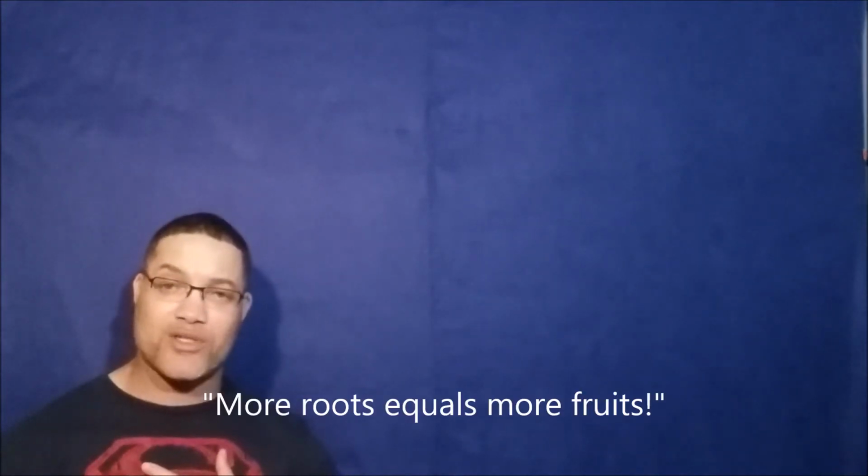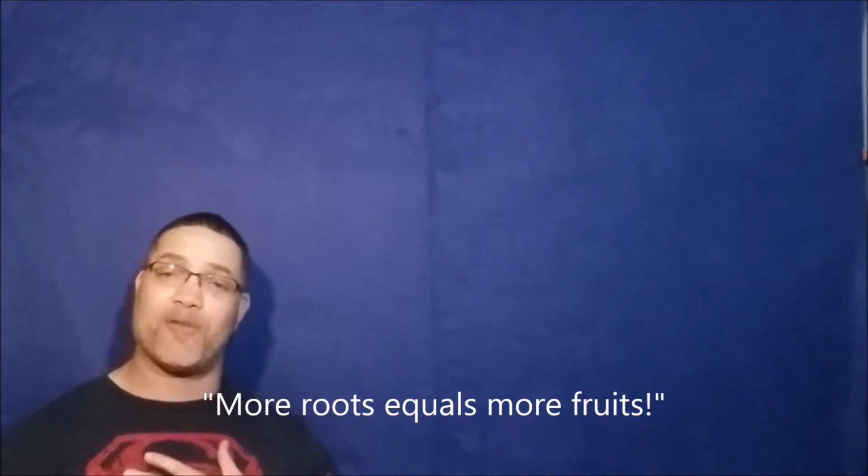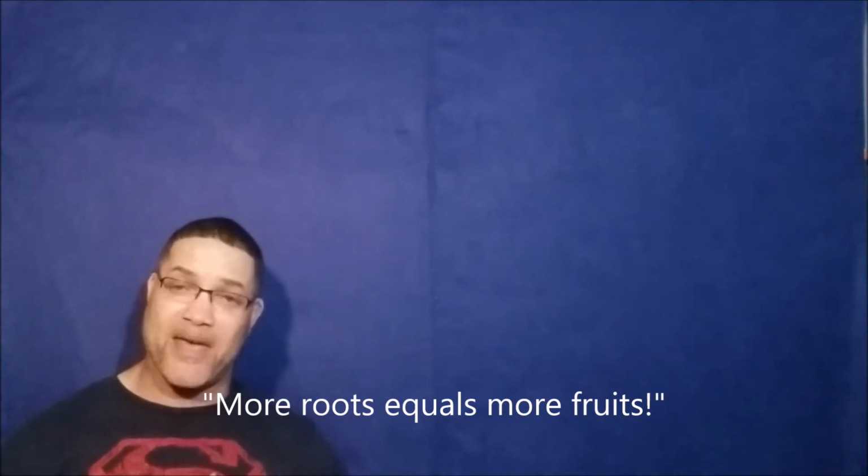You had the thick structure roots, and you had the very, very fine feeder roots as well. And I'm a firm believer, you'll hear me say this time and time again, with my experience, I have found that more roots equals more fruits. Big healthy plants with great root systems produce big healthy flowers. So I'm a firm believer in that.